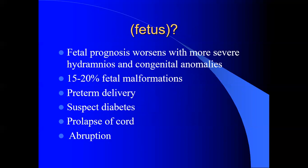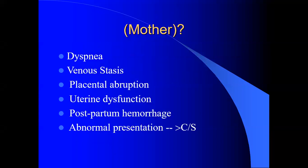There is, as I told, early contraction starts, so early preterm delivery is suspected. If the patient is diabetic, then diabetic complications also lead to fetal diabetic complications. There is a large amount of volume. If preterm delivery, early rupture of the membrane, the baby's head is not fixed, and it leads to the prolapse of cord. Abruption. Abruption is early separation of the placenta from its place.